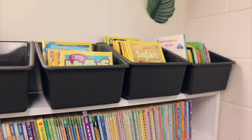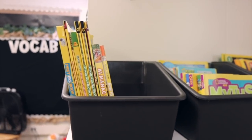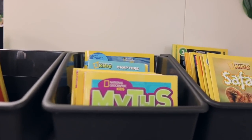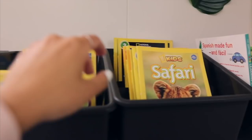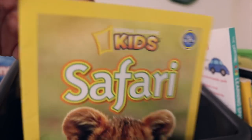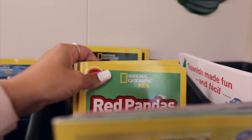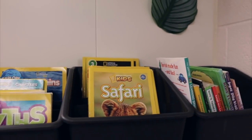And then on top I have these bins with a bunch of books. I love National Geographic books. I buy pretty much every single one I see. So I have a ton of National Geographic books, and I tried to organize all of those up here. So I have all of the quick reads or leveled readers, and I organize them by pre-emergent or pre-reader, and then the level one right here. And then I have level two and level three. It was just the easiest way for me to organize them, so that's how I did it.